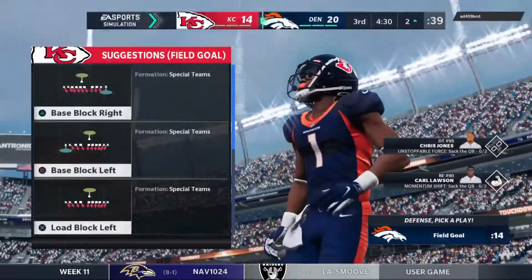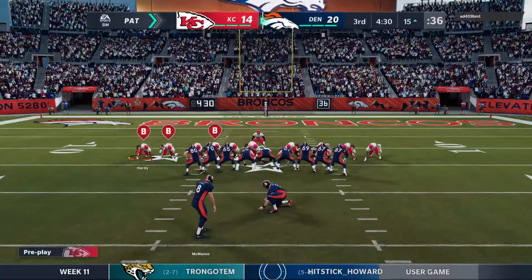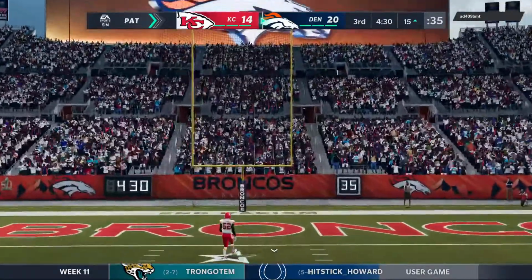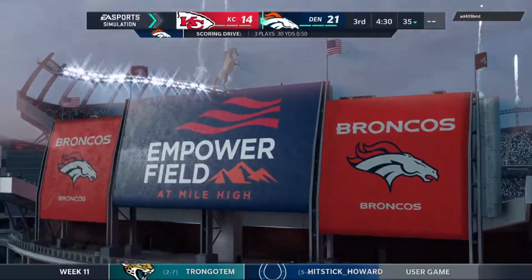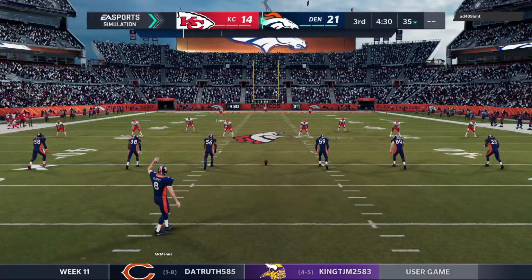K.J. Hamler, his 2nd touchdown of the afternoon. And the Broncos use the short field to their advantage as they cash in for 6. It's up and good, and that'll make the score 21-14. Makes the score Broncos 21, Chiefs 14.